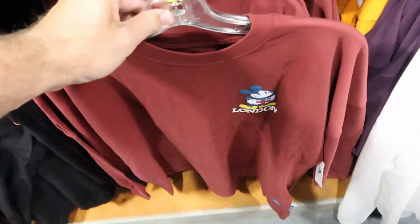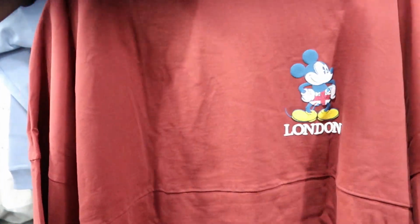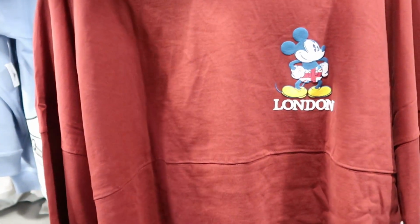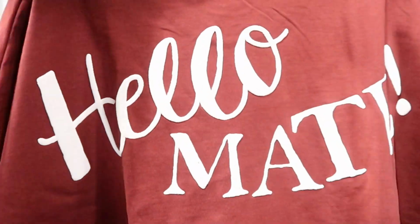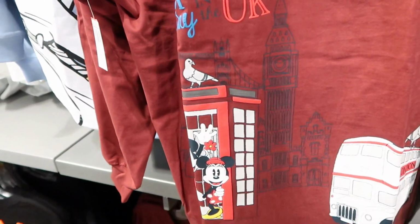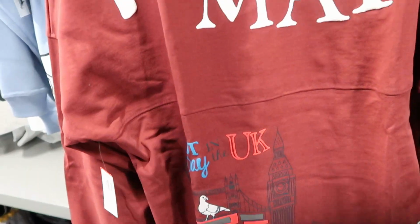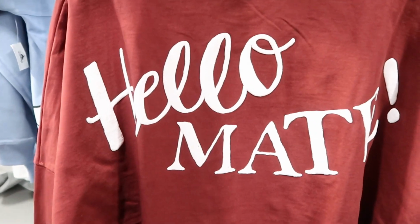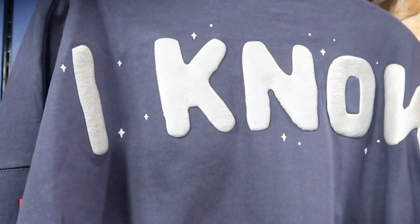Let's actually check out some of the different adult size spirit jerseys right now at the Character Warehouse. Here's a brand new one from the London Pavilion at Epcot's World Showcase with Mickey Mouse on the front side. The back side says hello mate. Very nice attention to detail though. Like you have the phone booth with Mickey and Minnie, and then like the little tour bus. That one is $35.